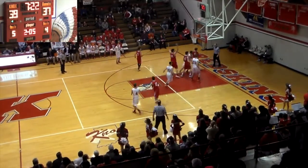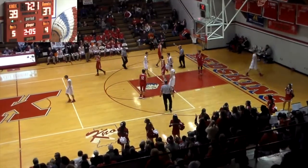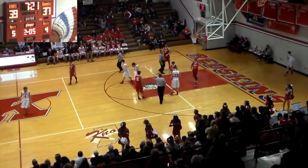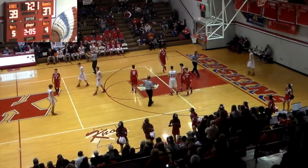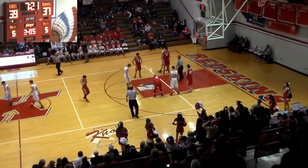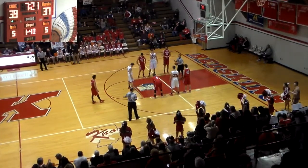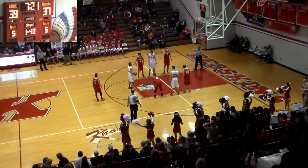Code underneath it goes to Broker, and he is fouled by Hemphill as he spins to the basket. Yeah, and they're going to say he was in the act of shooting, so Broker will get 2 free throw attempts here as that foul was called on Elijah Gott. That'll be his first and the 15th foul against KV. Broker at the line so far is 4 for 5 for the Knox Redskins.